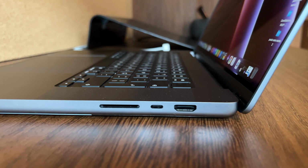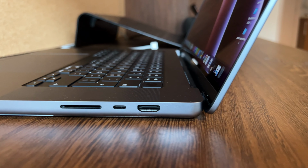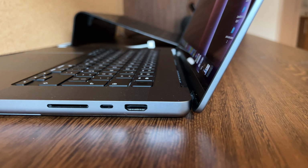Like the I/O selection here is so much better than the old Intel machines. Having an HDMI port is so useful when you go into universities. You plug in your projector and you have your presentation. It's so useful when you go into somewhere, living room or some friend's house. You're gonna connect this to your TV and watch a movie.